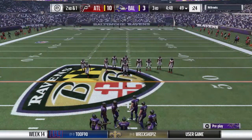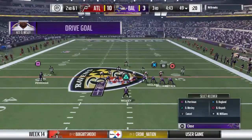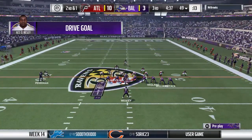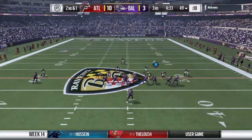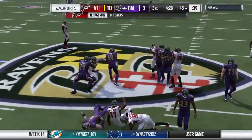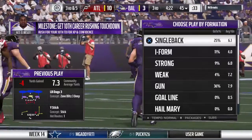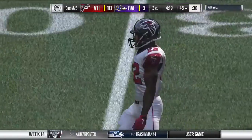Second and very short here, less than a yard. To throw. And no escaping this time as he'll go down. They got him for a sack. Rashid Hageman getting in there from his defensive tackle spot to snow him under for a loss of 4.